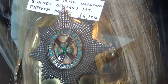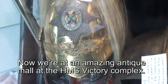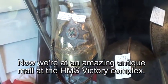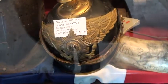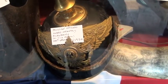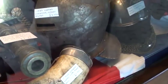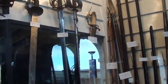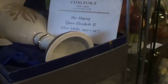6th Royal Irish Dragoon Guards Officers, 1871 pattern helmet for 4,100 pounds. This is the store with the actual antiques and everything in it. Here's a Prussian Officer's Guard helmet for only 1,950 pounds. They got swords, they got rifles. This is from Queen Elizabeth's Silver Jubilee. They have, as one woman said, some cracking stuff here.